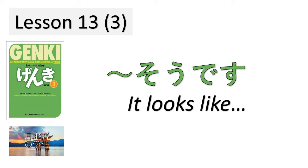In this lesson, we will learn the Japanese word そうです, which in English is roughly translated as "looks like." We add そうです to i- and na-adjective bases to say that something seemingly has those properties. When we say そうです, we are guessing what something is like on the basis of our impressions.